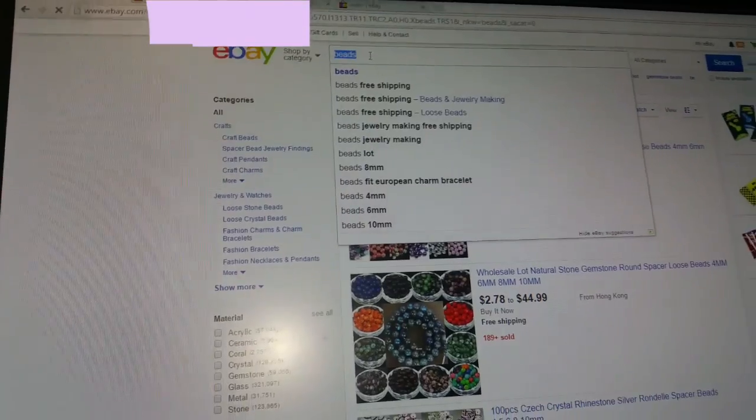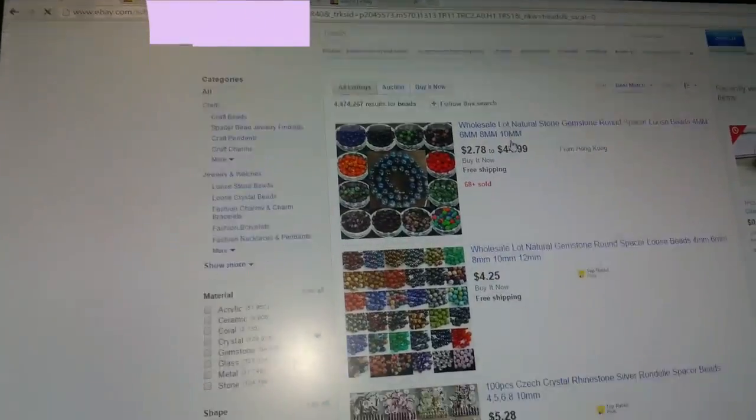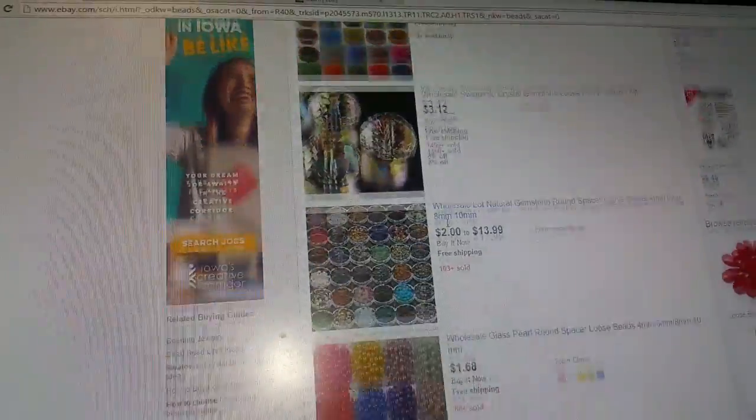So I just typed in beads, just something very generic. So like I said, it's going to sort it by best match. It's not going to be based on price or anything like that. So you're going to see a lot of the buy it nows.